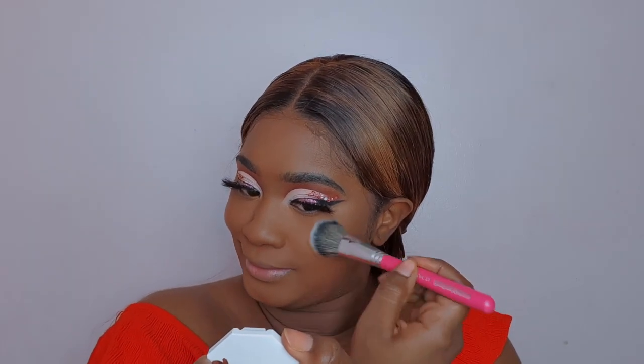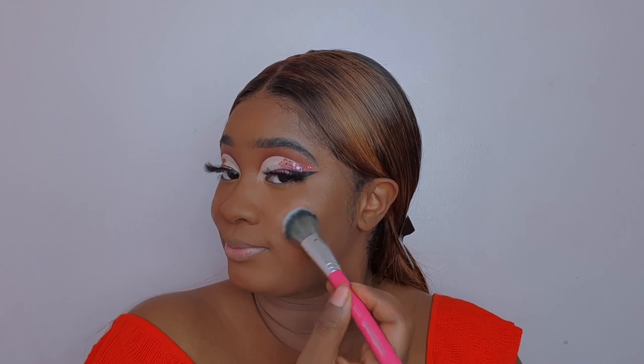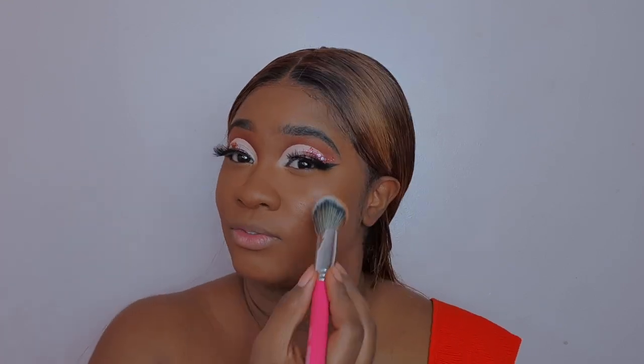To me, it is like a natural glowy finish. You can see that glow right here. So it has like a natural glow finish to it. You can see it is very beautiful and very natural, which I really love.